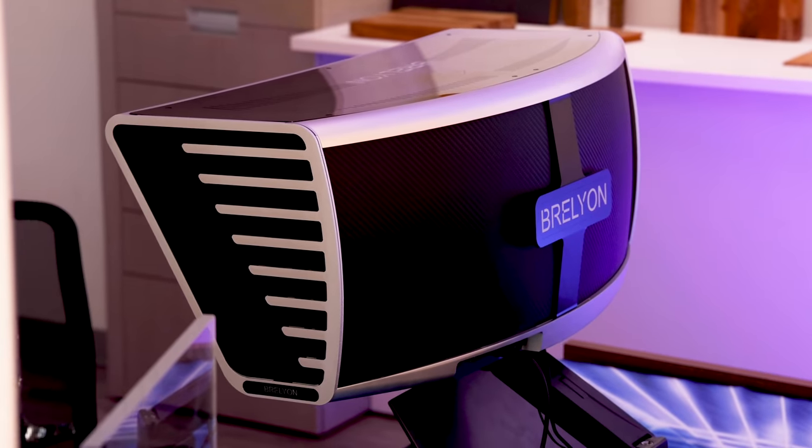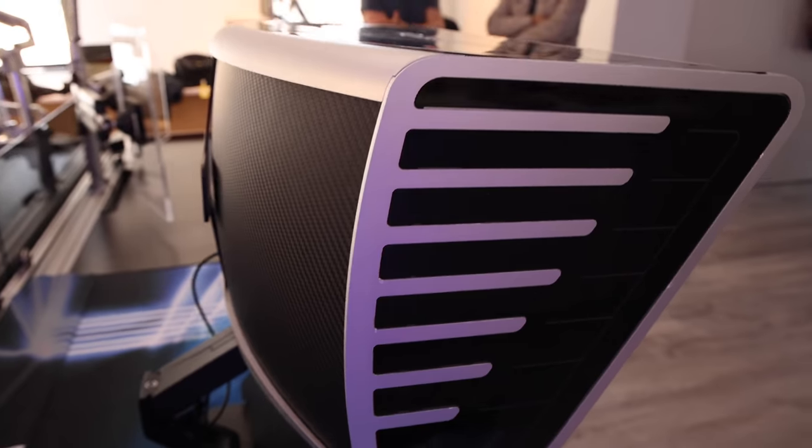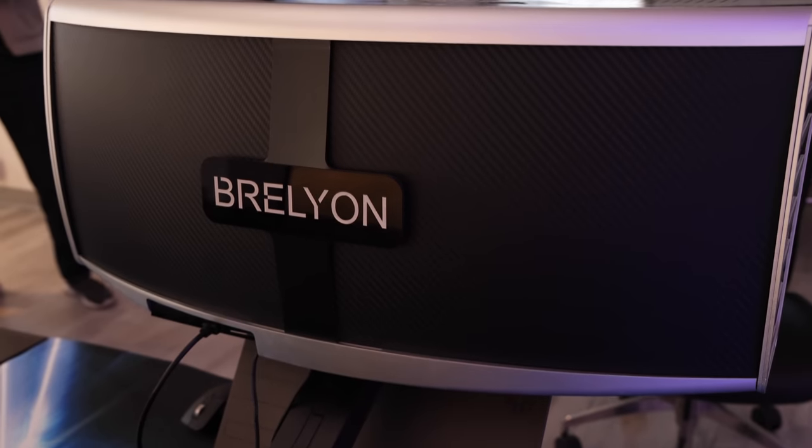The monitor I tried out is a prototype. Their first release of models will be geared toward enterprise users, and those will come later this year. They do plan on selling these to consumers as well, and those are planned for a couple years down the line.